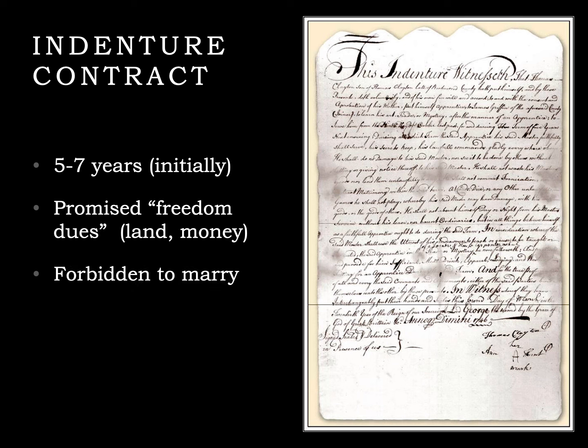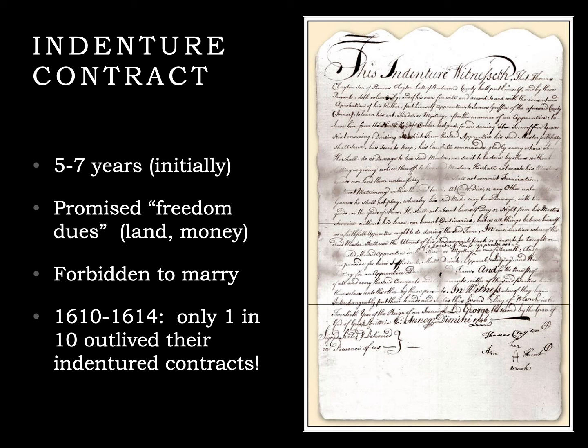Under an indenture contract, you were forbidden to marry. And remember that it's a really rough time. There's a lot of diseases and hunger and hardship. So very early on, 1610 to 1614, only 1 out of every 10 people outlived their indenture contracts. Most, 90% of indentured servants actually died, as effectively kind of a white slave.